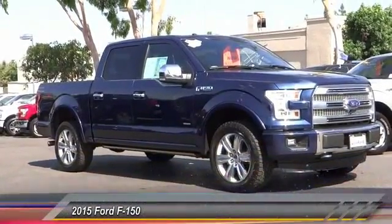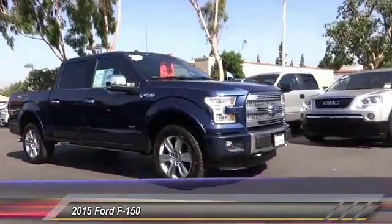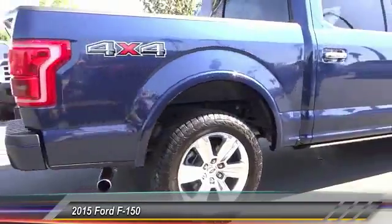2015 F-150. A Ford F-150 knows how to handle any situation. It's built to follow orders, no whining, and is priced below $55,000. This vehicle has less than 20,000 miles.